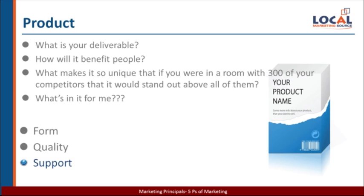If there's any warranties, we're in the SEO game. What about guarantees? These are all important to consumers. Is there a toll-free number to call? Is there support? Frequently asked questions.